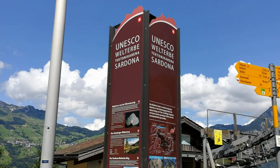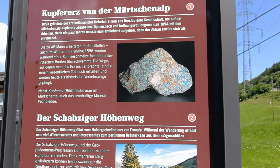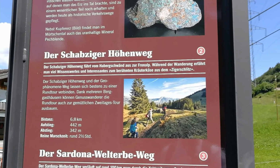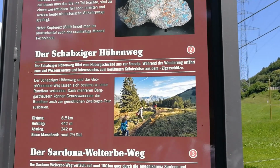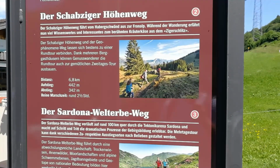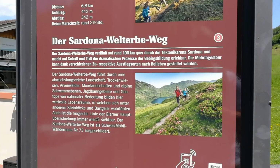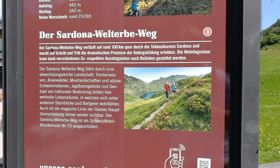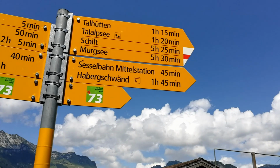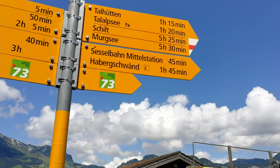Oh, it's a UNESCO protected part here. Some geological information. They write here they found even copper in the stones here. Then they have a panoramic hiking way. It's called the Schrapziger Höhenweg, panoramic way here, 2.5 hours. And another hiking route, Sardona cultural hiking way, 1 hour and 20 minutes is the walk there. And see you up there and show you a little bit the nice panoramic view.